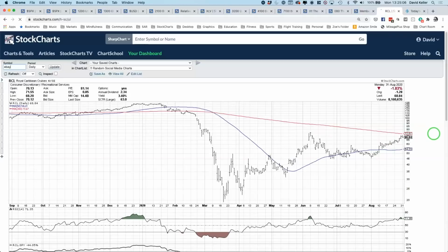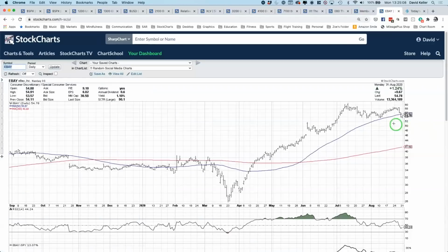Now, also, I would point out something like eBay is sort of on breakdown watch. It's holding its support from late July, early August, and now broke back below its 50-day moving average, which isn't the end of the world, but I'd want to see if it's able to hold that around 53, 53.50. If it breaks down there, I think you have to be a little more concerned about potential for further downside.